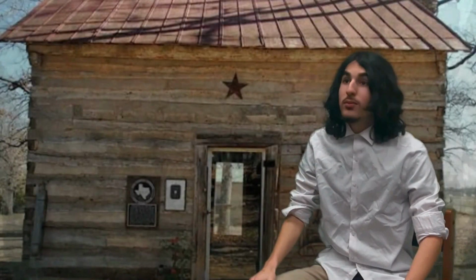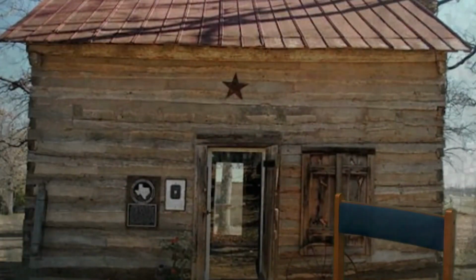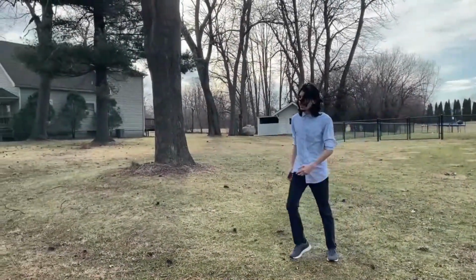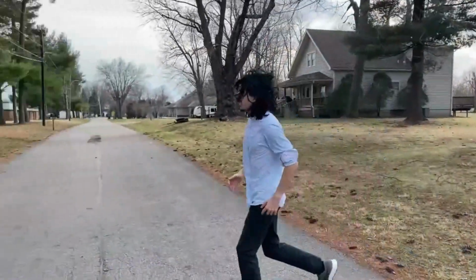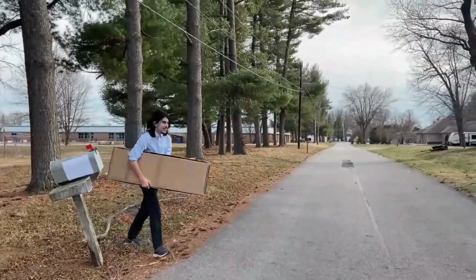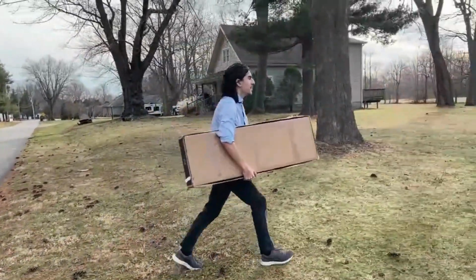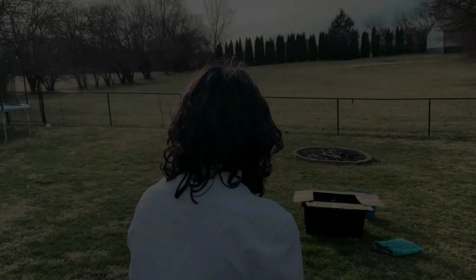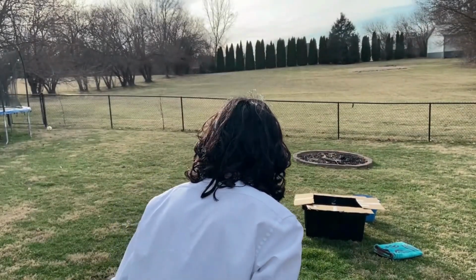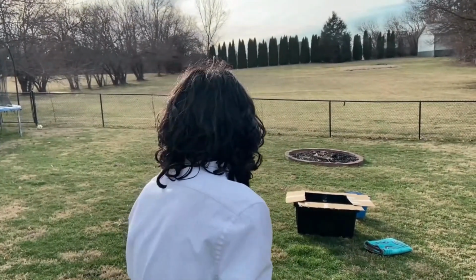Hey Elijah, I think I see the package out there. Alright, I'm gonna go check if that's it, and I'm gonna start building it. Okay. Huh. I don't think I built that quite right. It's a little boxy. Well, a little boxiness didn't hurt anything. Guess it's time to get clean.